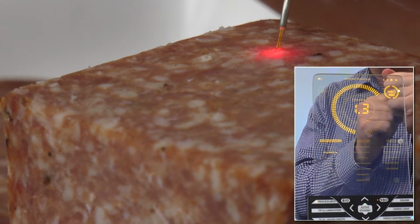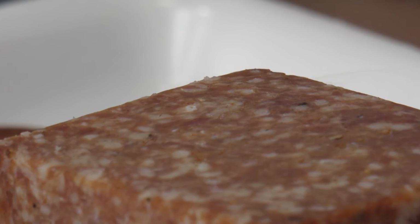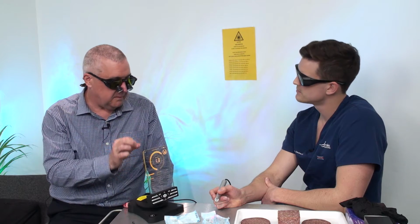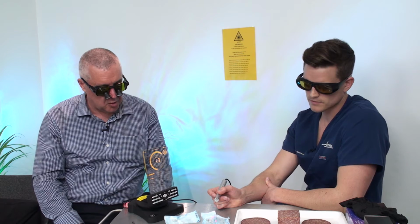And that's great, first of all, when people are learning, but also when you want to take off a little bit of tissue, you don't want to cause collateral damage. So that's when the slower cutting, for example, becomes very, very important. And that's actually really, really nice to modulate.